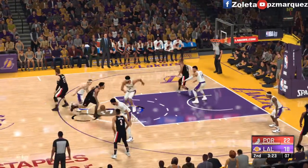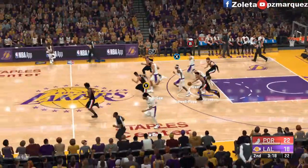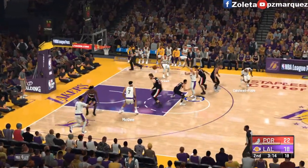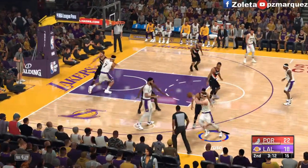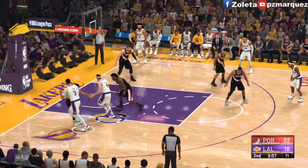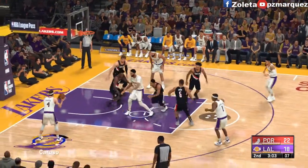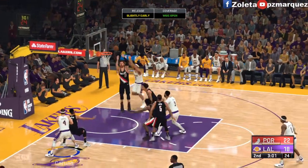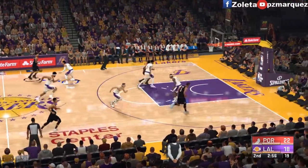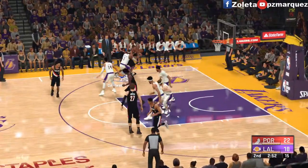Here's Trent. He's been patient so far. Nothing on the scoreboard yet. It's Davis on the wing. 2 minutes now played in the second quarter. Caruso kicks to Davis. Pass to Caruso. Rebound by the Trailblazers. Wide open, and still, surprisingly, he wasn't able to cash in. Trent passes to Hood.